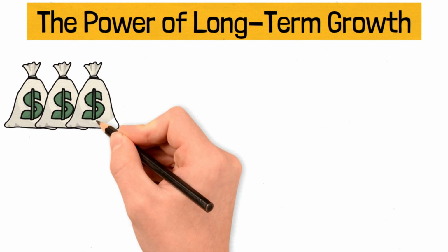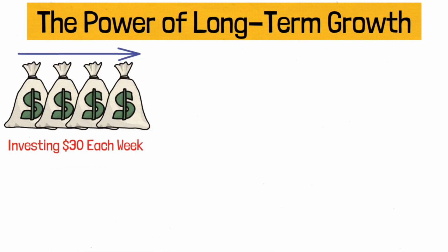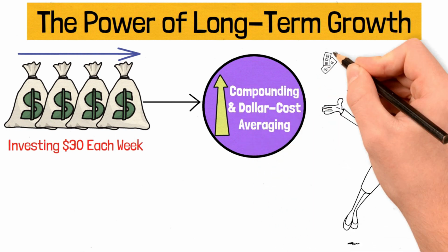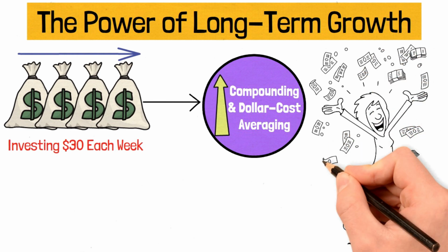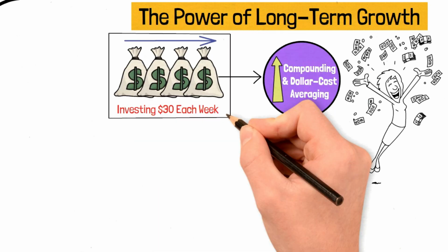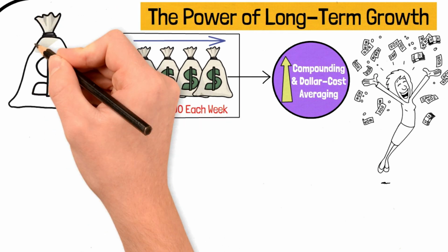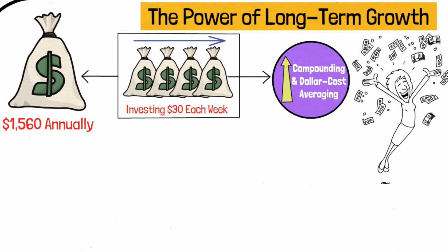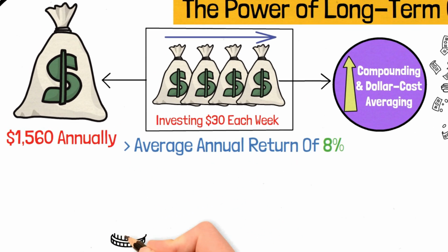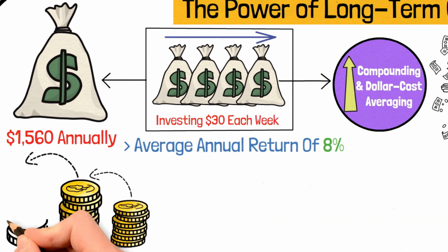Understanding the potential of long-term growth is essential when leveraging the DRIP strategy. By consistently investing $30 each week, you create a disciplined approach that maximizes the benefits of compounding and dollar-cost averaging. Over the long term, these small, regular investments can lead to substantial growth in your portfolio. Consider the same scenario where you invest $30 every week into your diversified portfolio, amounting to $1,560 annually. Assuming an average annual return of 8% and reinvesting dividends, the power of compounding significantly boosts your investment.